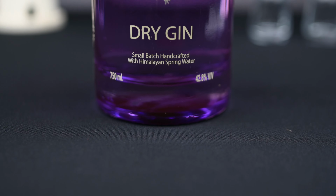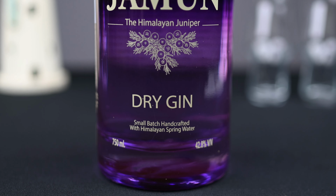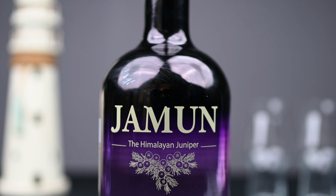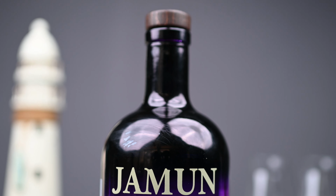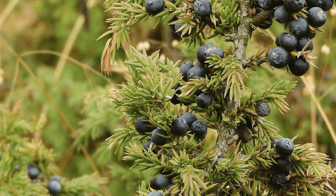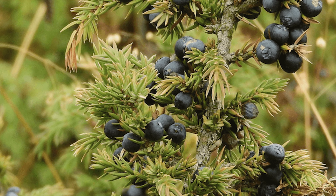There are a few gins which use the juniper which comes from the Himalayas, but for Jamun, that is one of its unique characteristics. And if you're wondering what's in the name, then like me as well, when I first heard about this gin, I thought this is a flavored gin, but actually it is not. This is called Jamun because a lot of the times juniper berries are also referred to as Jamun, and that's possibly one of the reasons why its name is Jamun Dry Gin.